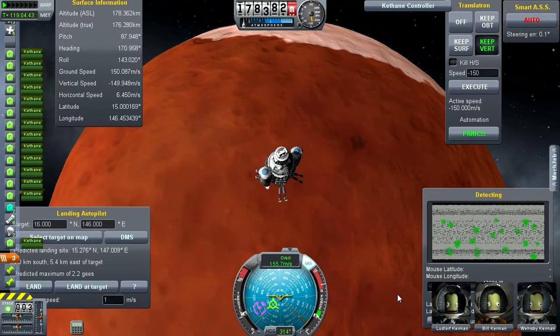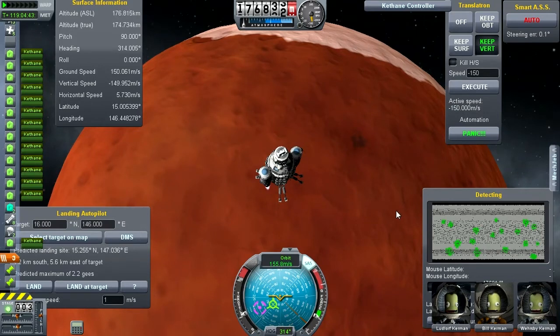Turn that sound off for now. It's not doing us any good, so we'll just let this thing do it. Horizontal speed is coming down to nothing. We're maintaining 150 meters per second descent.